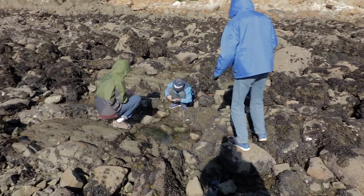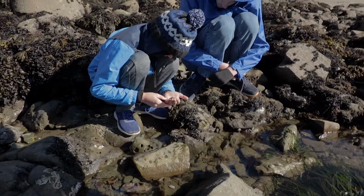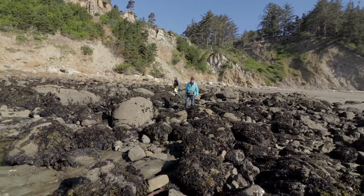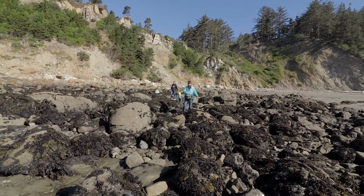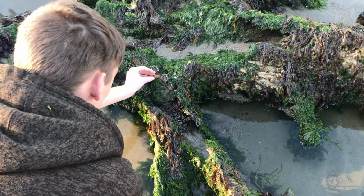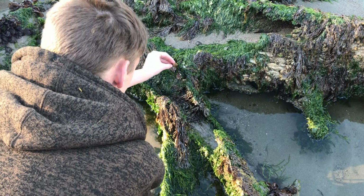What y'all finding? Hermit crabs. Is that a hermit crab? Yep. It's a cool looking shell. Crawl like a crab. It's drier here than it is over there. Oh, okay. So all these rocks are dry. You really don't have to move around a lot if you just look real close.